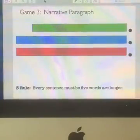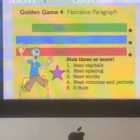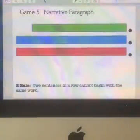Are you digging the narrative? This is a new pattern, but I think it's so easy to learn. If you like it, like it. And pick 3 or more. Stacy says it's transformed kindergarten writing.